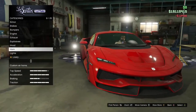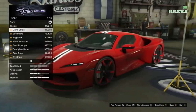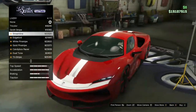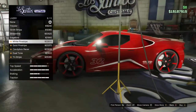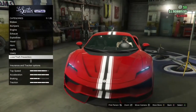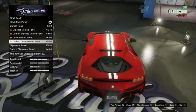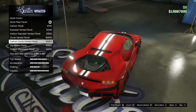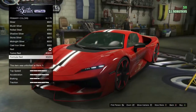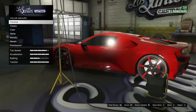Now, the vehicle information. I'm going to start off with this and then my personal experiences with the vehicle itself. Vehicle name, Itali RSX. Vehicle class is sports. Manufacturer is Garotti, being Italian. Available from Legendary Motorsport. Price, $3,465,000. Discounted price, trade, is $2,598,750. So it's pretty decent, this difference in price. Store location, personal garage. Modifications, LSC.